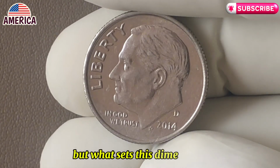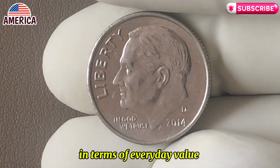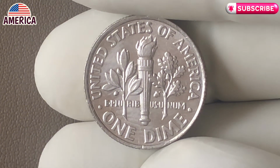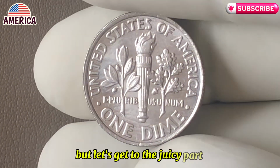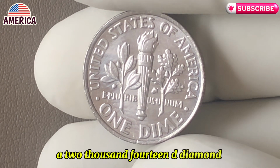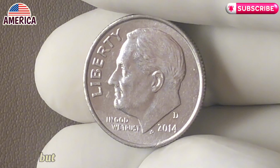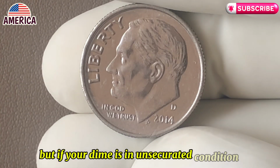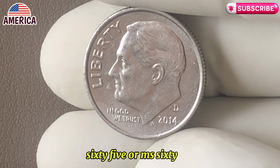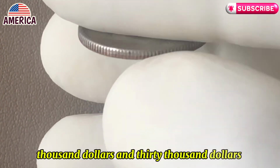But what sets this dime apart in the world of coin collecting? In terms of everyday value, the 2014 D dime is worth its face value of 10 cents. But let's get to the juicy part, its value in the collector's market. A 2014 D dime in average circulated condition is worth, well, 10 cents. But if your dime is in uncirculated condition, particularly in high grades like MS65 or MS66, it can be worth between $10,000 and $30,000.